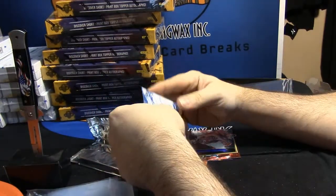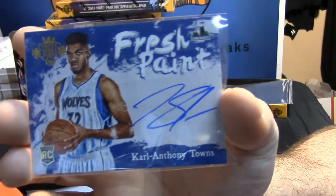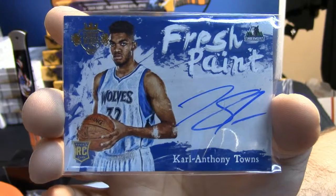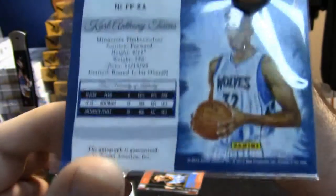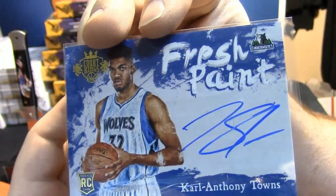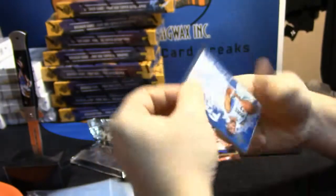Fresh paint on card auto Karl-Anthony Towns. That's a good card. That is a good card. Unnumbered, but still. Sweet, sweet, sweet. Nice card. Nice, Juventus.